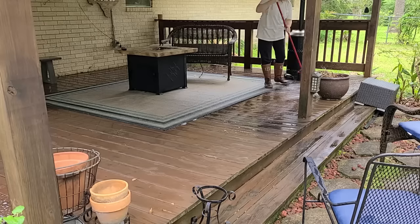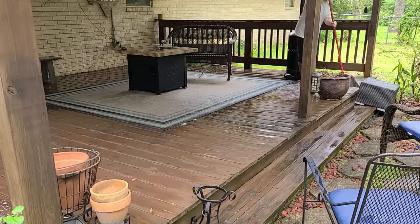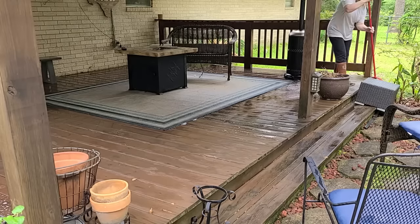So what I usually do on the front porch and on the back deck is take a water hose and squirt it down, then take some Dawn dishwashing liquid and squirt that around the deck. Then I take my broom and start rubbing in that Dawn dishwashing liquid, get it a little sudsy, and then I go back and spray it off. That's usually the easiest way.